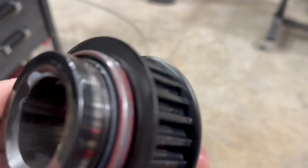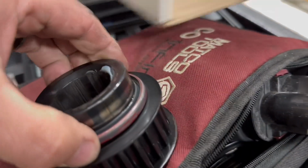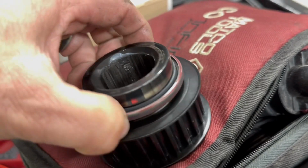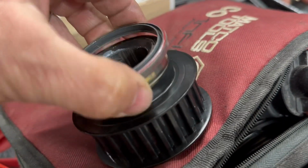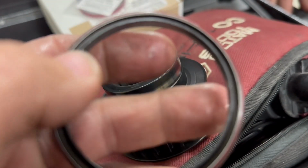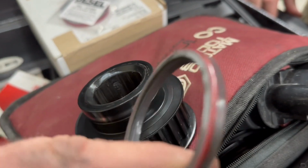The question is why. This is a Jezel seal, and it is not like attached to it. It spins easy. I mean, the seal looks fine. It came out.